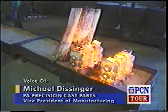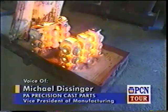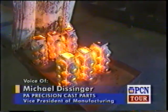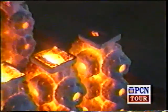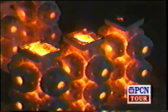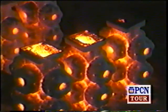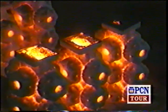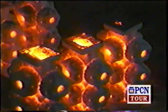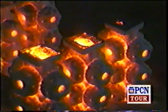If you scan back to the first three molds, you can see the shrinking starting to take place. Again, we want the shrink to take place from the top of the sprue down, because we know that metal is going to shrink as it solidifies. And the trick is to make it shrink where you want it to, not in the casting. And the hot top helps to facilitate that.